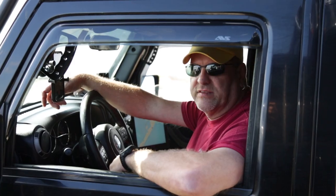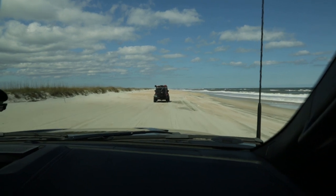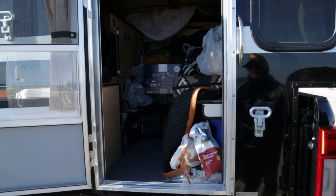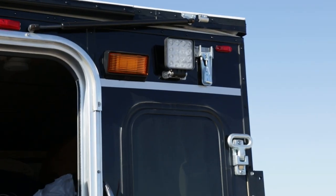Yeah, agreed. After traversing the sandy beaches of the Outer Banks for the afternoon, we finally settled on the perfect location to set up camp for the weekend. And we are going to show you how a four-wheel camper opens and why it is so easy and so elegant. Absolutely. Six of these latches all around the truck.